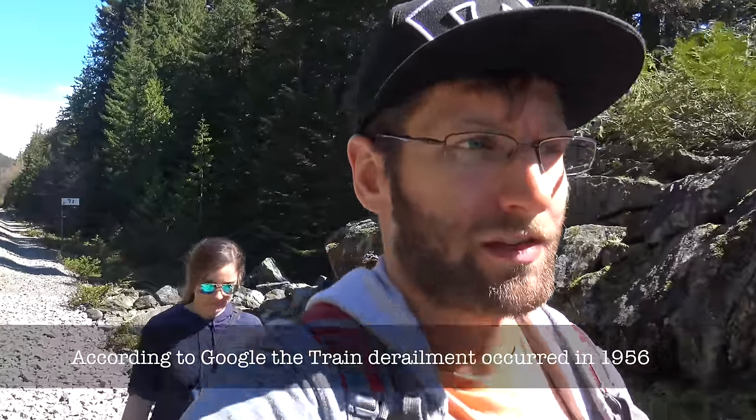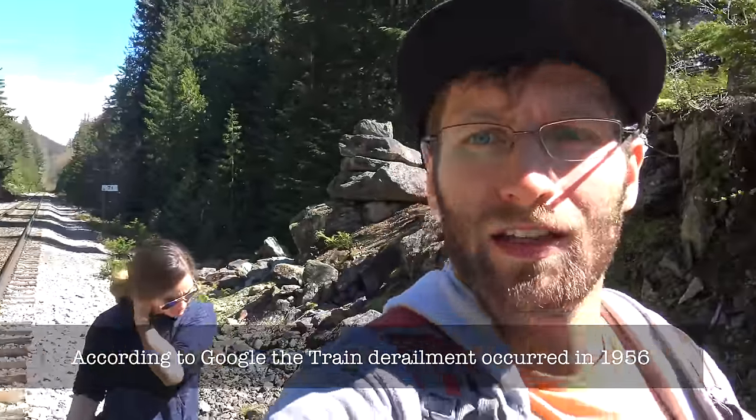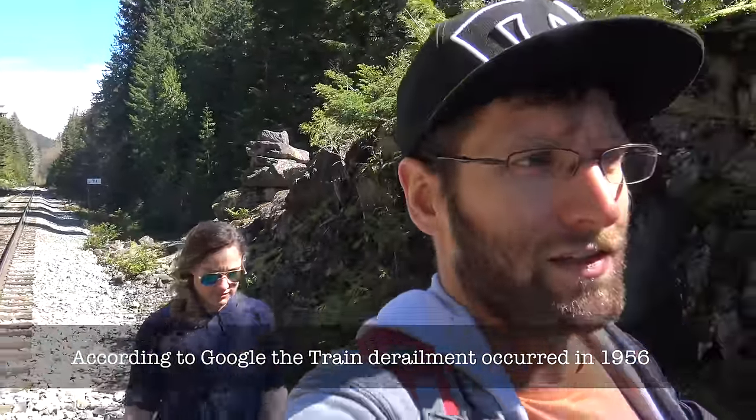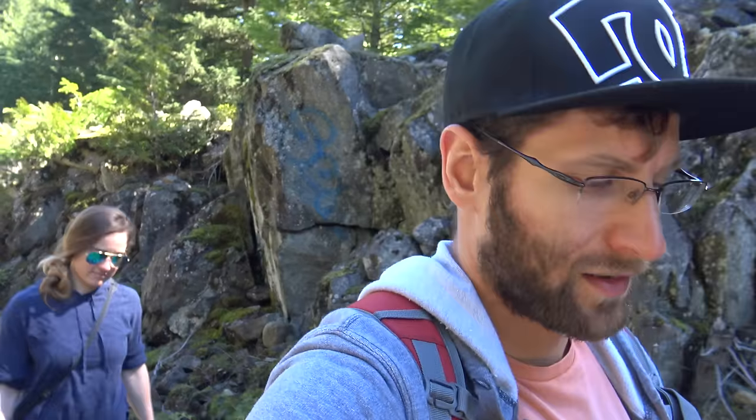So apparently, 30 or 40 years ago, in the 1960s, there was a big train derailment here in Whistler. And now it's a hike. You can go and see the derailed train carriages, and they call it the train wreck hike. I don't know why they didn't bother to clean up the train wreck, but they didn't, and now it's a hike. So that's what we're trying to find.